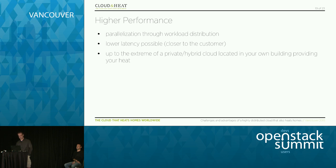You could take it up to the extreme that it's a private cloud or hybrid cloud approach, where you basically have your servers running in your own building. Then, of course, the latency is like a local area network, right?